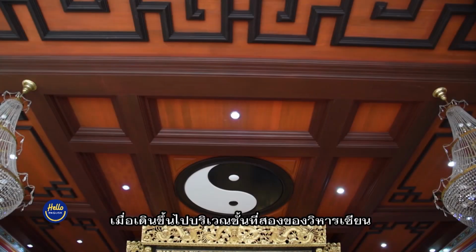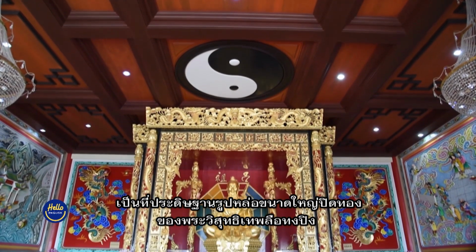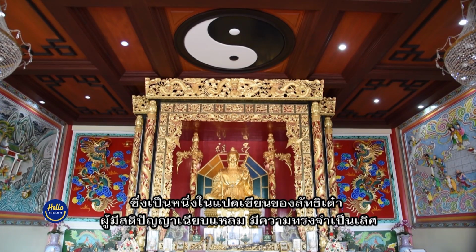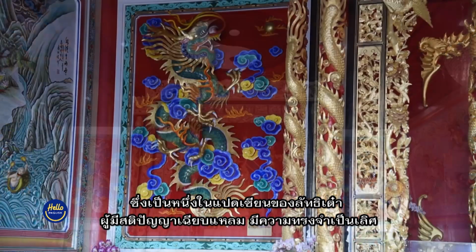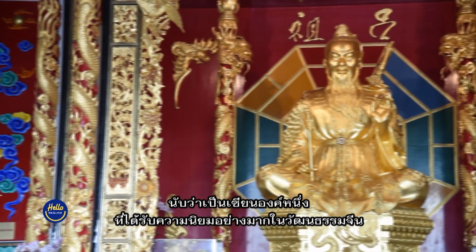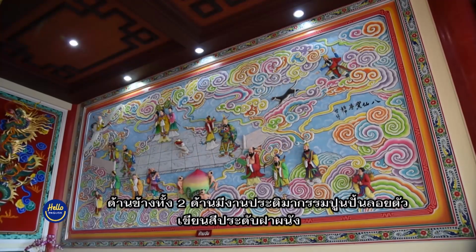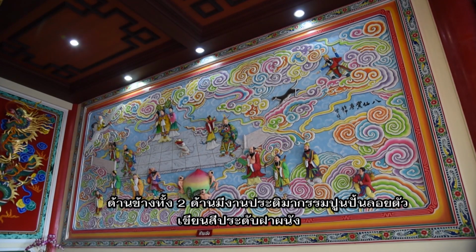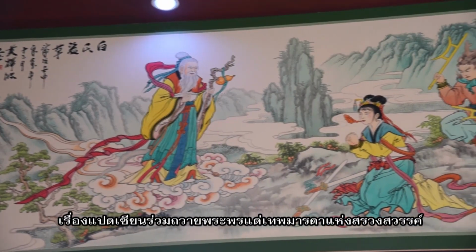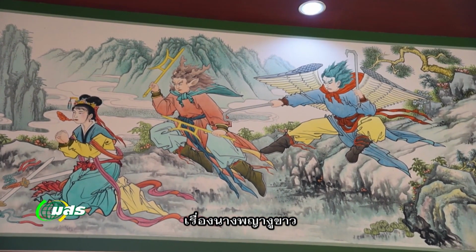When you walk up to the second floor, you find a large gold-plated statue of Lu Dongbin, known as Zhu Xi, one of the 8 immortals of Taoism, who is known for his sharp intellect and excellent memory. He's a very popular figure in Chinese culture. On both sides are bas-reliefs depictions of the 8 immortals making offerings to the Heavenly Mother, as well as the legend of Madame White Snake.